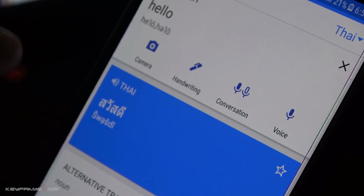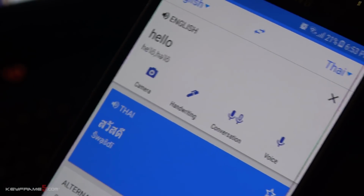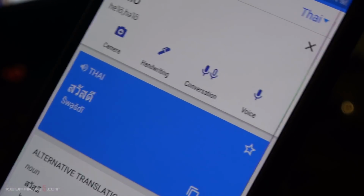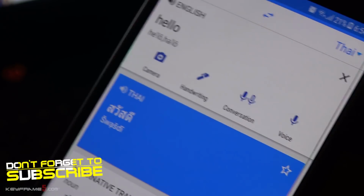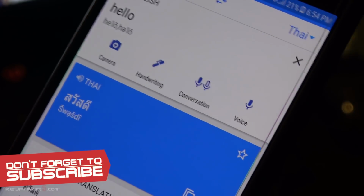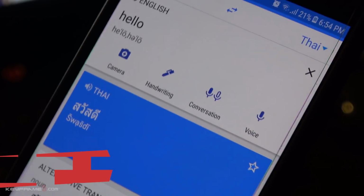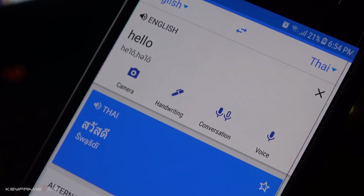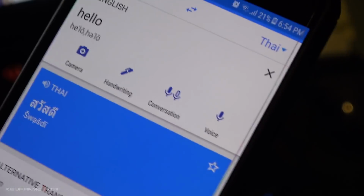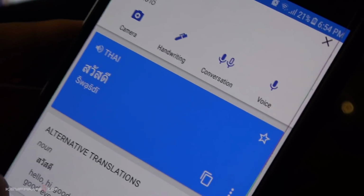Try not to translate a full sentence or a paragraph. It doesn't work that well as of right now. Maybe in the future you might have one of those Star Trek universal translators. But right now, try to avoid translating any more than 4 or 5 words, because once you get beyond that, it doesn't get as accurate. So that's the only downside to this app at the moment, but overall it's an excellent app.